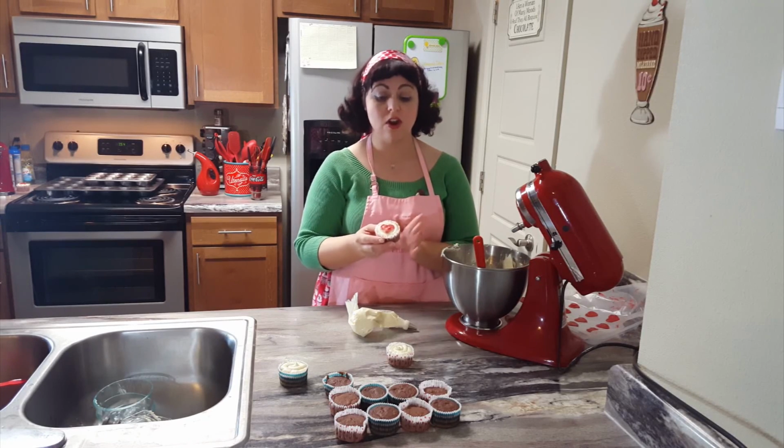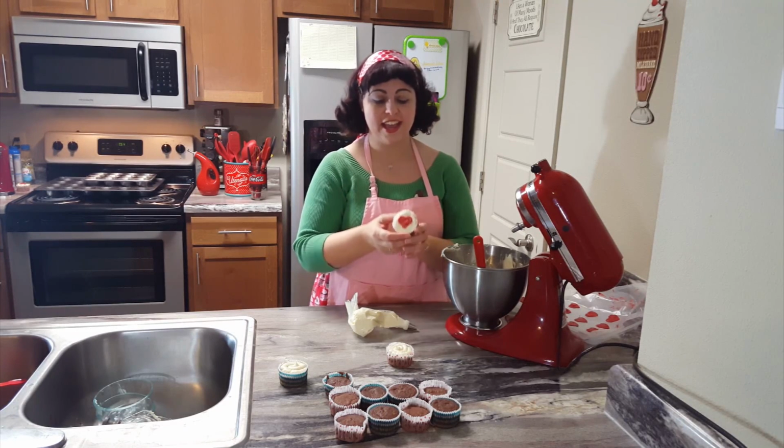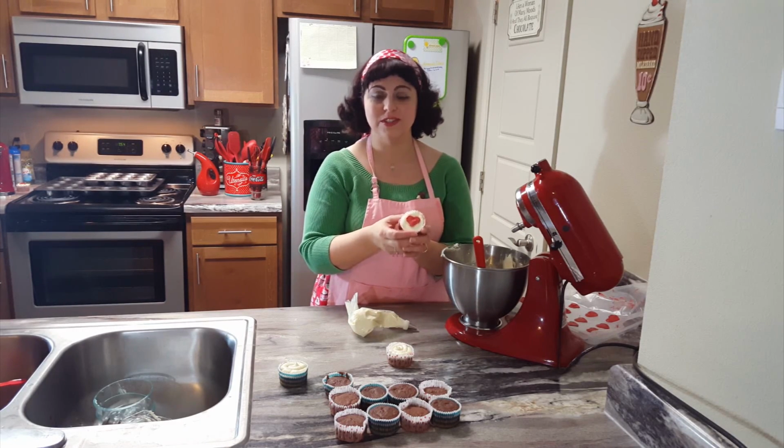There you have our Raspberry Red Velvet Cupcakes topped with a cream cheese frosting and a lovely little candy melt heart.